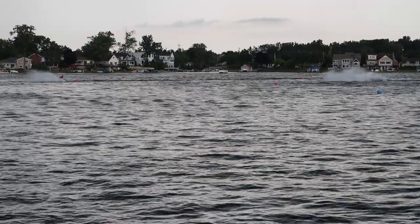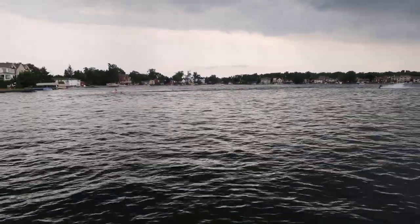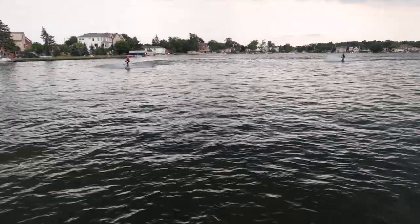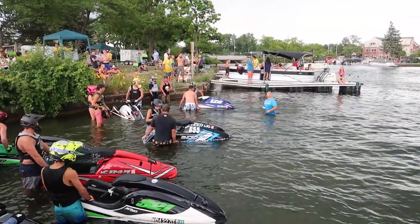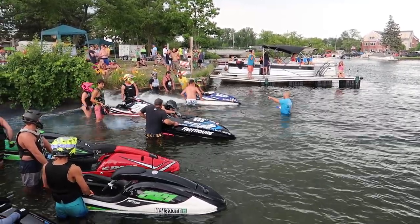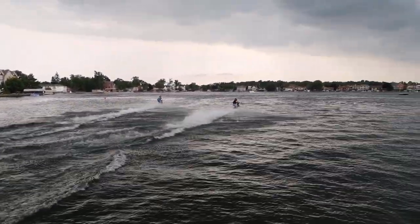Look at this right here. It's a girl too. Oh, there we go. There's some commotion. Style. Yeah. There we go. Caleb. Look at that pink helmet. All right, here we go. Oh, they're fired up. Good hole shot.